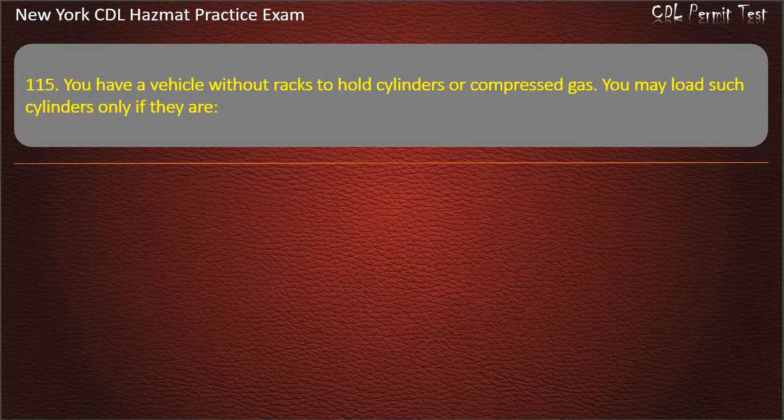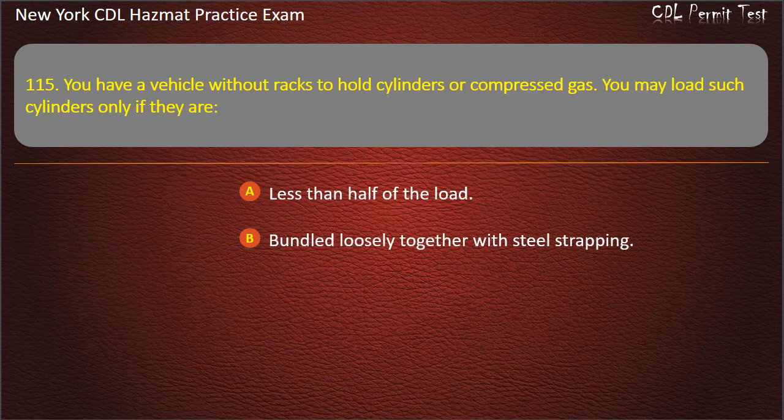Question 115. You have a vehicle with L-tracks to hold cylinders of compressed gas. You may load such cylinders only if they are less than half of the load, bundled loosely together with steel strapping, or loaded upright or lying down flat and braced. Answer. Loaded upright or lying down flat and braced.